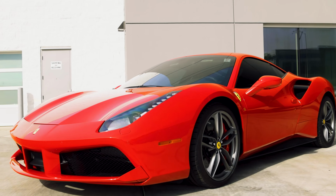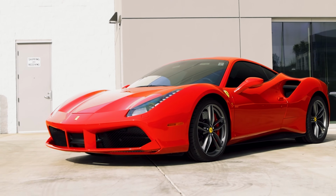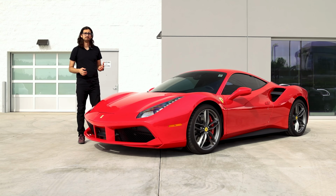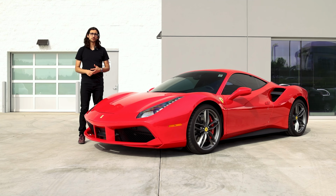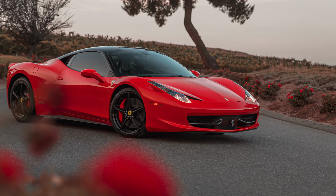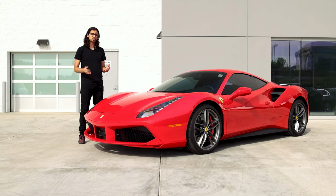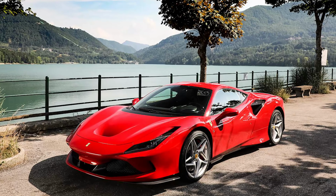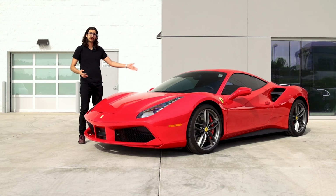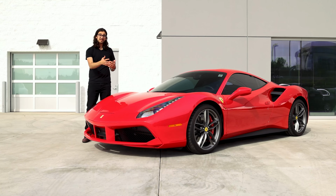This is a Ferrari 488 GTB, and in today's video, I kind of want to give this poor thing a bit of recognition because I feel like it's been forgotten. Everybody's always raving about its older brother, the 458, because it's the last naturally aspirated mid-engine Ferrari, or the Pista because it's insane, or the F8 Tributo because it's the last mid-engine V8 Ferrari we'll probably ever see. And more recently, everyone's talking about the 296 GTB because it's the new kid on the block. But what about the 488?